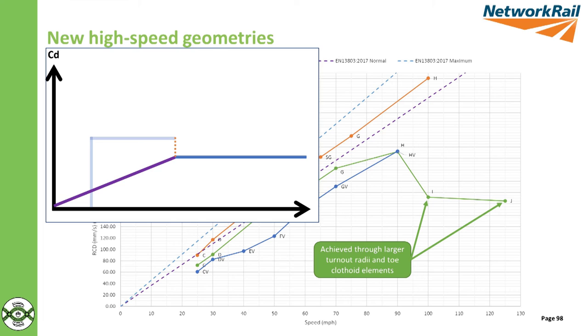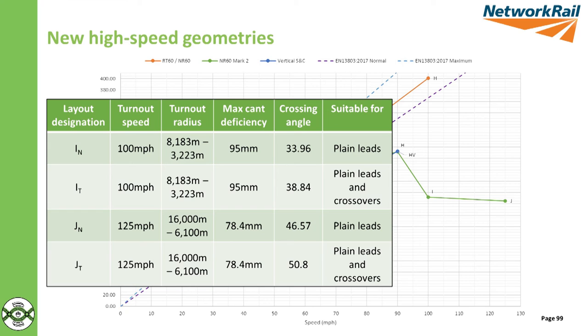So looking at the details of that, these are the four new designs that we produced, two for each speed, one suitable for plane leads, one suitable for crossovers. And you can see the turnout radii there start at 8,000 meters and transition down to 3,000 meters. By comparison, the NR60 Mark 1 H switch that we've now reduced in speed just had a single turnout radii of 2,800 meters. So we've significantly increased the size of the layouts.